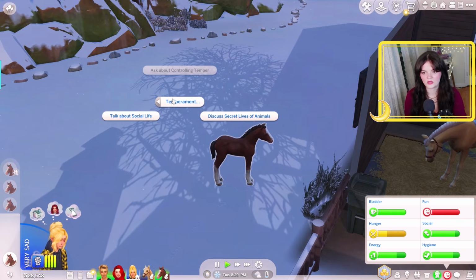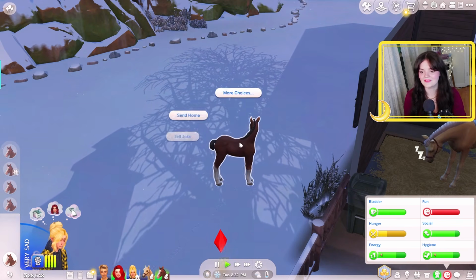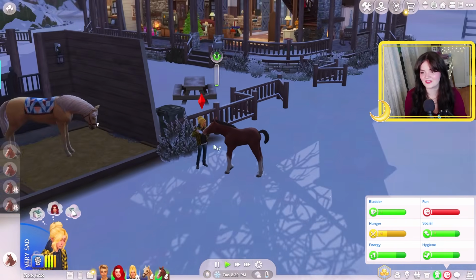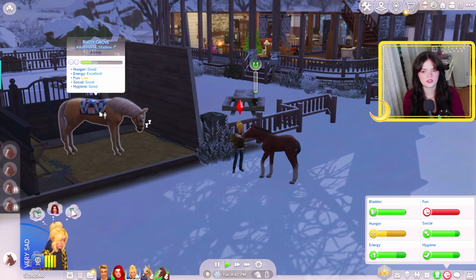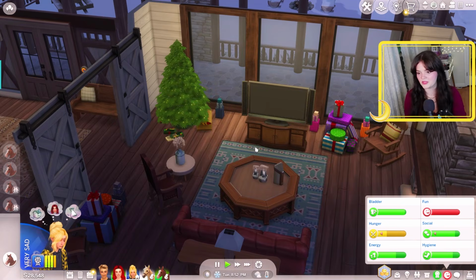Oh, and then if I go to under temperament, I can talk about my social life or discuss the secret lives of animals. But as soon as this little baby ages up, then she can start learning how to ride a horsey. I was gonna either have her learn on the bigger horse if we had the time, or Pepper once Pepper aged up, but Pepper's about to age up, so that's perfect timing.